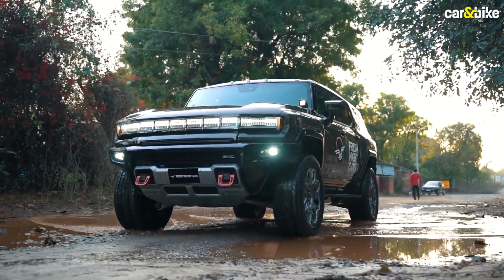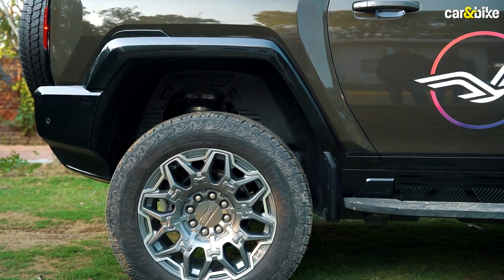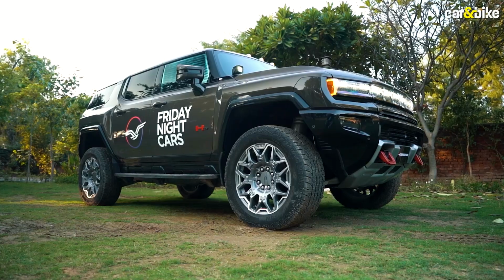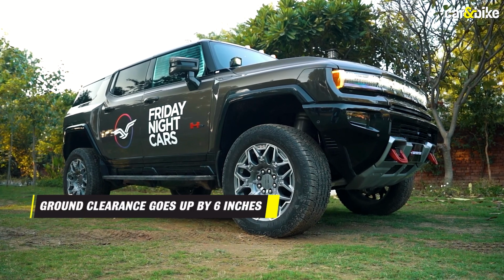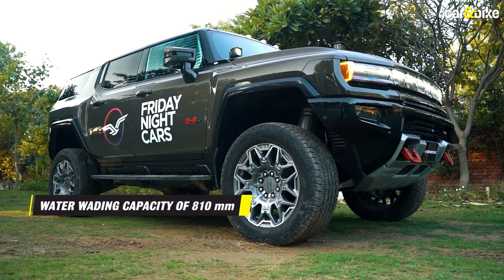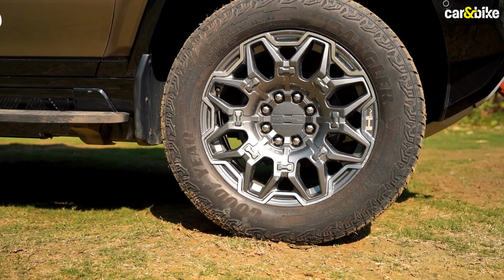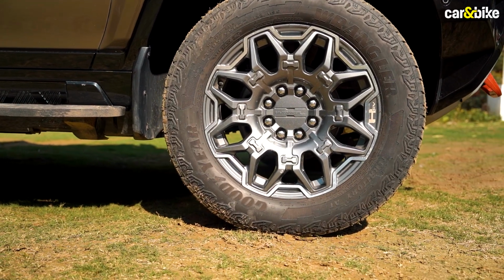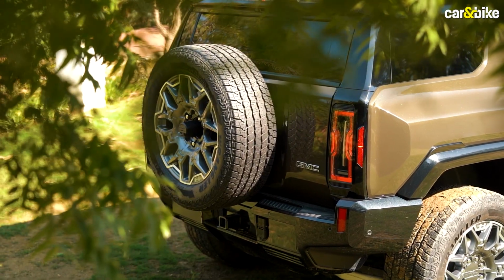Yes, you heard that right. The Hummer EV is built to go anywhere, and for that, the ride height can be raised to multiple levels. Using the extract mode, with the clearance going up by as much as 6 inches, the SUV can wade through more than 800 mm deep water. A variety of 18-inch wheels can also be taken as an option depending on the requirement and the variant. The spare wheel is mounted on the tailgate, which makes the appearance even more sporty and aggressive.